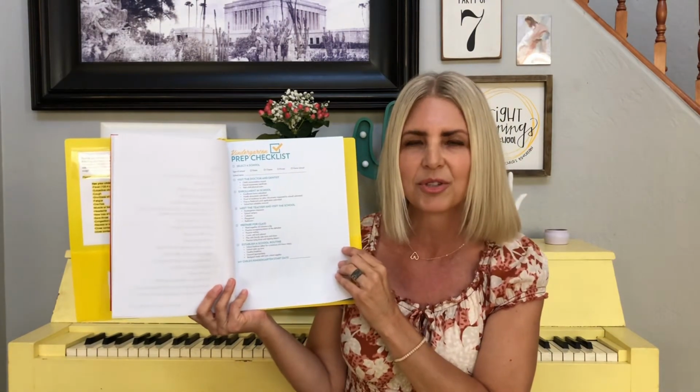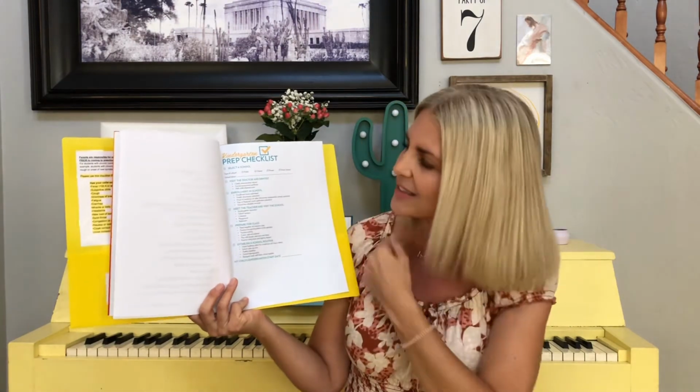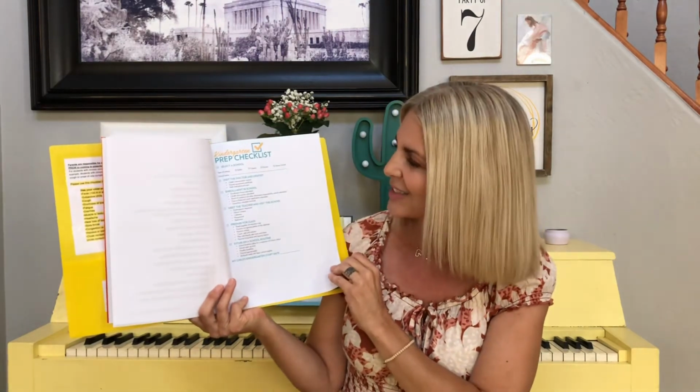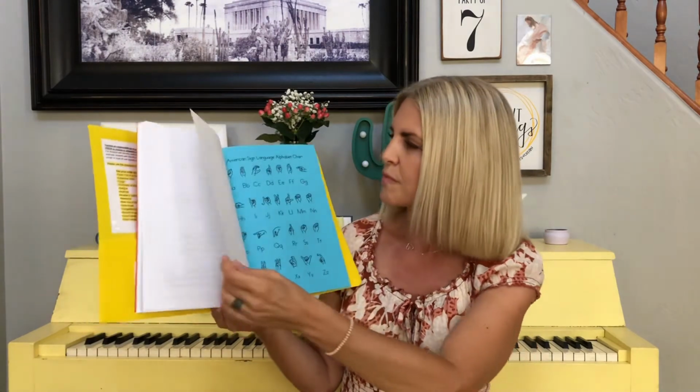So when it comes time to enrolling your child into kindergarten, this is just like a little checklist that goes over the things you need to do, like going to the doctor and actually contacting the school and enrolling and finding out when their meet the teacher is and things like that.